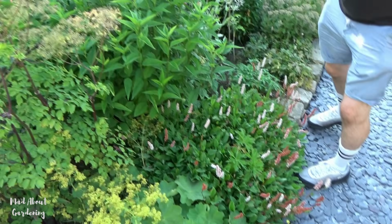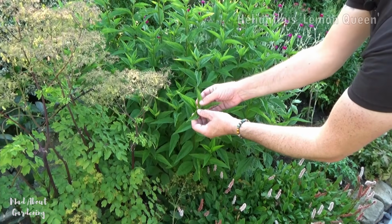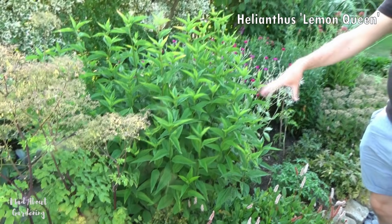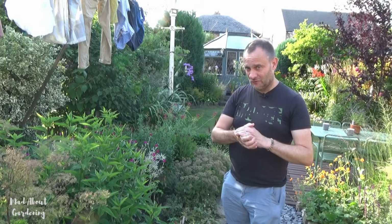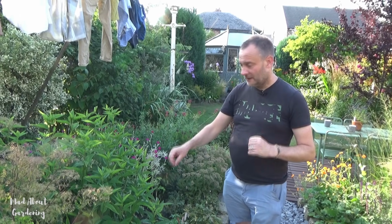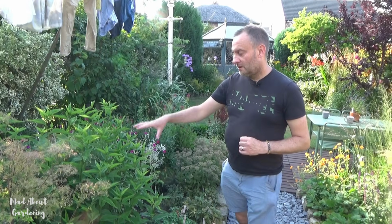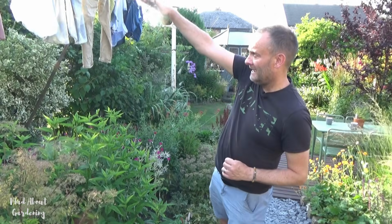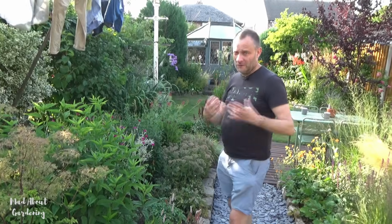Our Helianthus 'Lemon Queen', I can't wait for that to flower. We have got the flower buds starting to form on each of the stems. And this is a plant that likes full sun, but it likes to be moist as well. It doesn't like to be too dry, so we do have to keep an eye on this one. However, have you noticed it's quite low? This variety would normally be much taller by now, but the reason it's not is because Paul gave it the Chelsea chop. And the Chelsea chop, you can do it for a number of reasons.